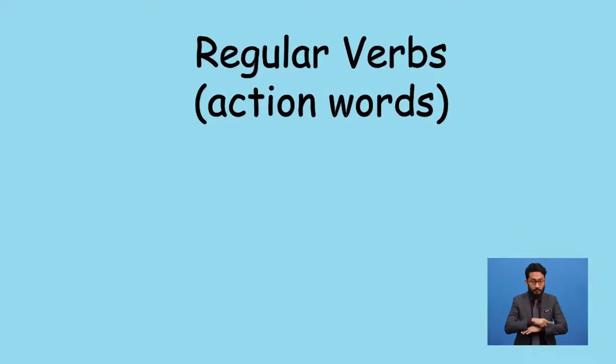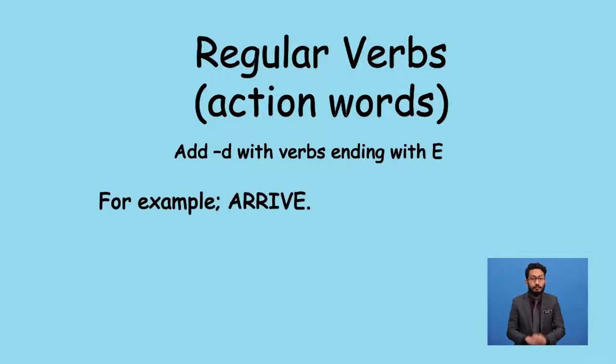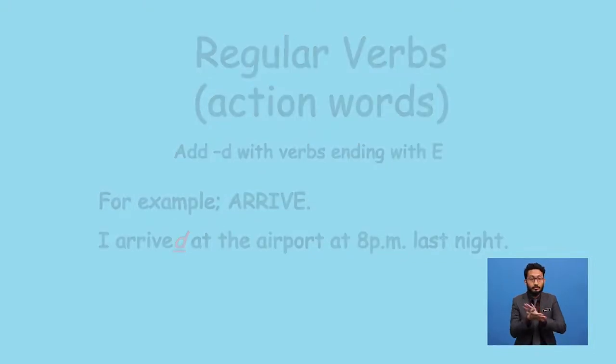We need to add D at the end of a verb to show past tense if the verb ends with E. For example, arrive. I arrived at the airport at 8 p.m. last night. From this example, we could easily notice that the ending letter of the word arrived is E. Therefore, we need to add D at the end of it.